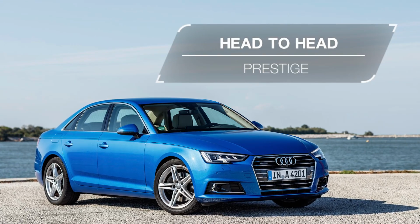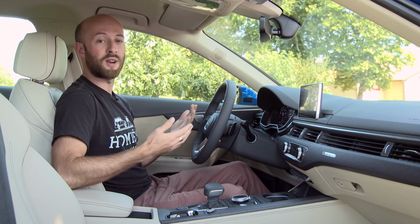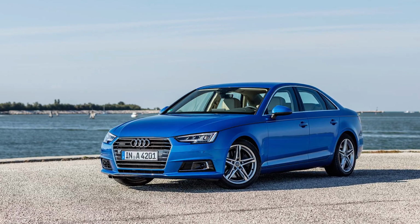Now, in our group test video, we told you that the tribalism associated with cars like these means it's impossible to try and convince you to choose one brand or piece of design over another. So we'll let you make up your own minds about what you think of the styling of the new A4.